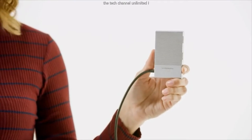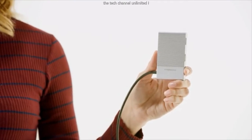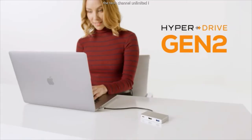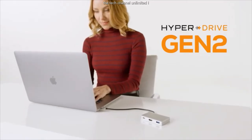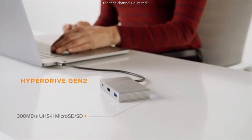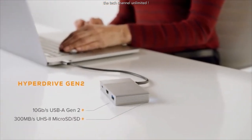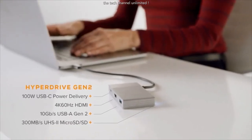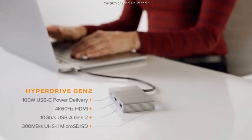Introducing the next generation of HyperDrive USB-C hubs with double the speed and power of current hubs. We call this HyperDrive Gen 2, which features UHS-2 microSD SD, 10 gigabit per second USB-A, 4K 60 Hz HDMI with USB power delivery supporting up to 100 watts.